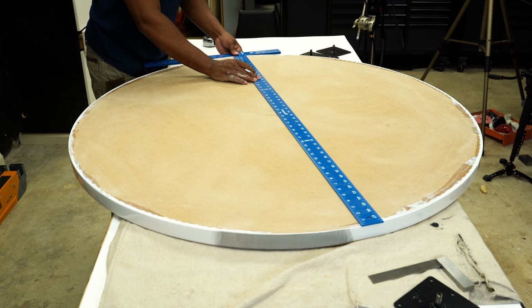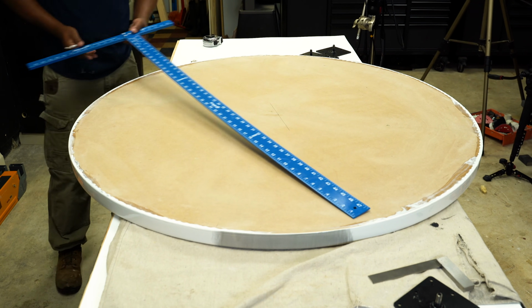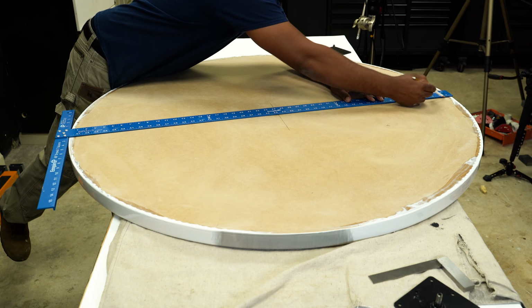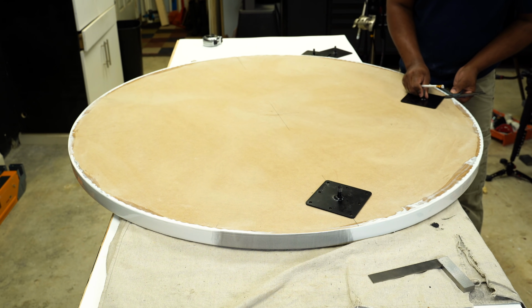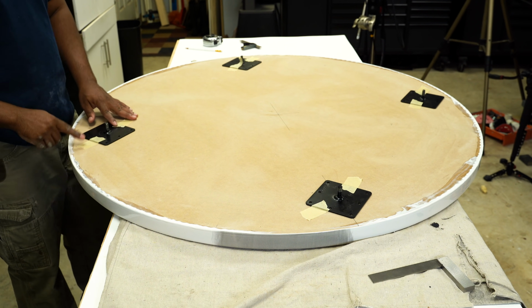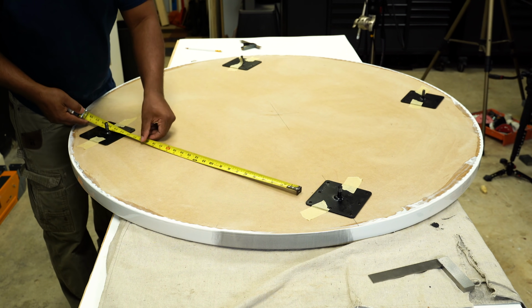Once I found the center of the table, I drew a line from the first bracket going all the way across, then I drew another line intersecting that one. I lined up the bracket holes to the lines on the table and set those in about 1.25 inches from the edge. I double checked the spacing between each bracket to make sure they were the same.